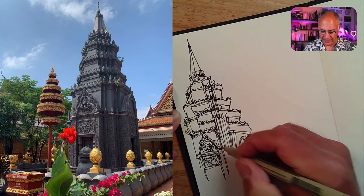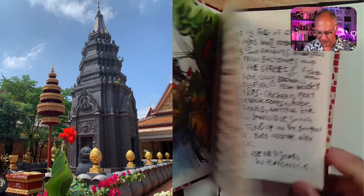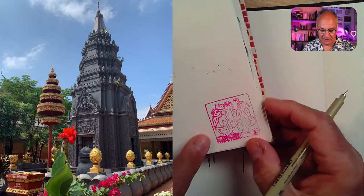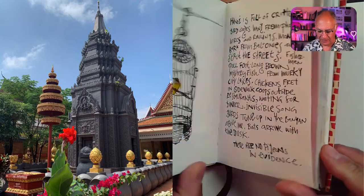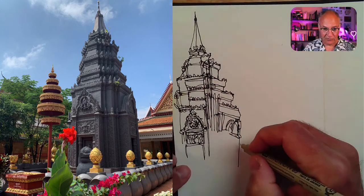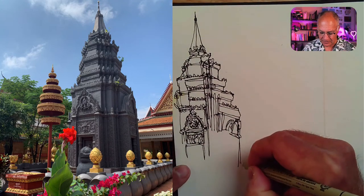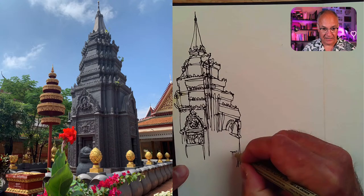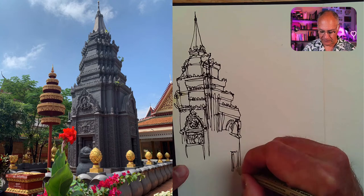That's another cool thing. In fact, when I did this Vietnam thing, I'll show you, here's a little stamp that I got. And you might find a little sticker or a receipt from the coffee shop, and you just add that into your sketchbook as another level of souvenir.